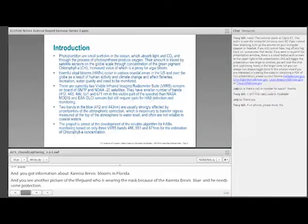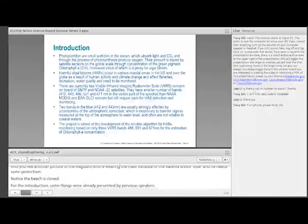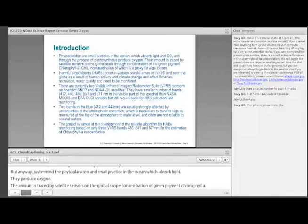So a few words in introduction. Some things were already presented by Rick and previous speakers, but just to remind: phytoplankton are small particles in the ocean which absorb light and CO2, and through the process of photosynthesis produce oxygen. The amount is traced by satellite sensors on the global scale through the concentration of the green pigment chlorophyll A, and an increased value of chlorophyll A is a proxy for algal bloom.